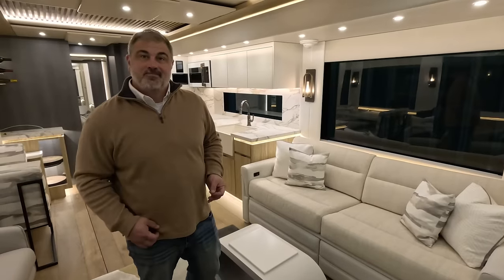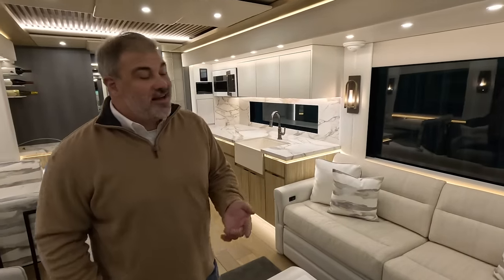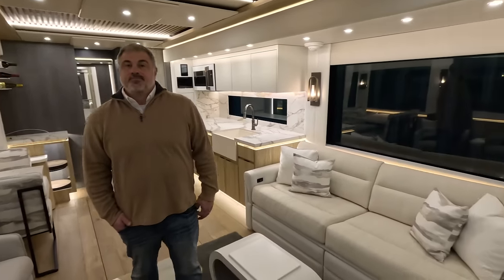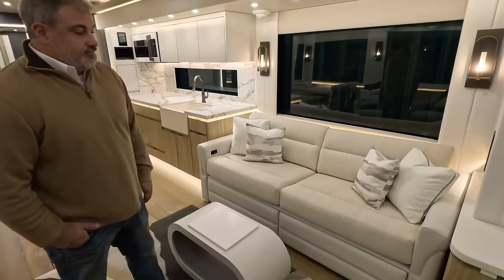And does this turn into sleeping? It does turn into sleeping. Funny you should ask, because it is a true queen-size, high-to-bed sofa. A seven foot long sofa will give you plenty of width and space to give you that queen sleeping for your guest. Yeah, sir. And of course, the design team knocked it out of the park with the two-tone finishes.